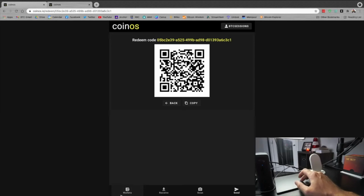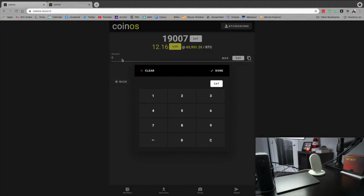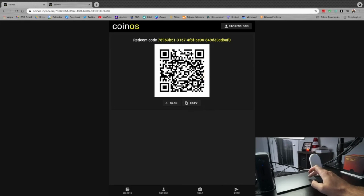Okay. So I'm going to make one more of these and make a voucher here. Let's do it for 5,000 sats this time. And we'll hit go. And I'm going to hit share here. And actually, I'm going to leave those 5,000 sats right there.